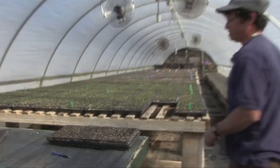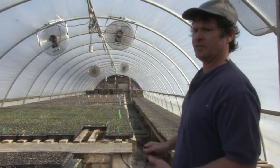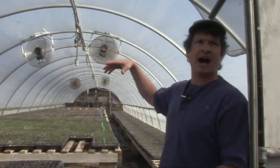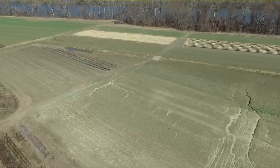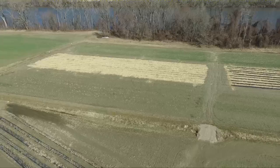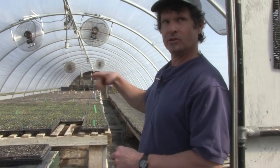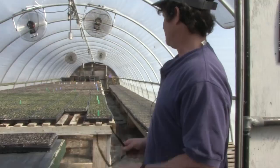Everything is seeded in flats that either have 98 or 128 cells. They get big, then we take them out and transplant them in the field. We have fields all over, in a 5-10 mile radius in both Franklin and Hampshire County, which makes it kind of a challenge because they're various sizes, anywhere from a half acre to an acre to 10 or 11 acres. I think there are like 26 different plots now. When you do an organic farm plan on a yearly basis, you have to follow a 3-5 year rotational system for the crops. You can't plant the same crop in the same field year after year, or even 2 years afterwards. So part of the challenge is assigning each crop to what field when you have so many crops.